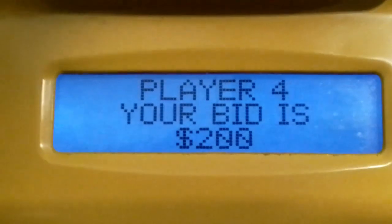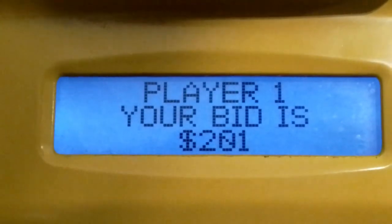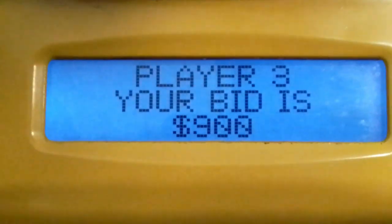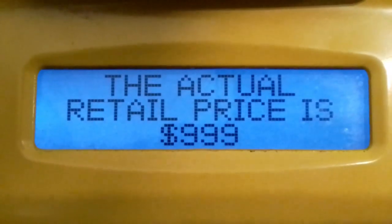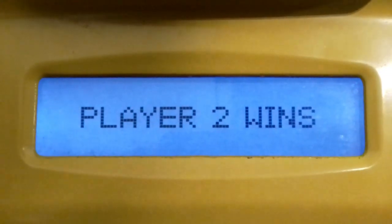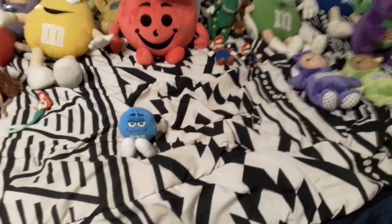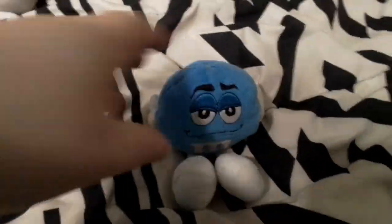Iggy's got 200, Lemmy's got 201, Blue's got 999, and Mr. Maker's 900. Blue's at 999. That is 1,000. And the actual retail price is $999. Blue, come on stage. It's a perfect bid for $500.